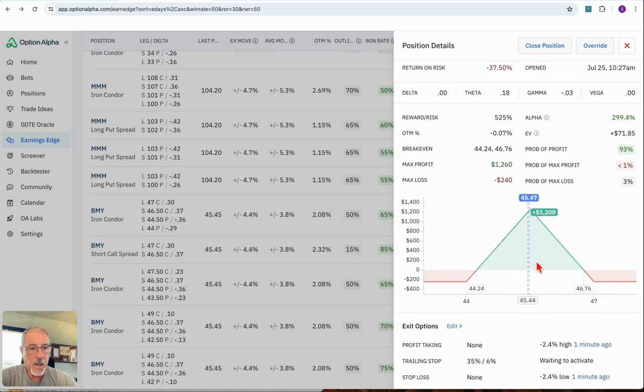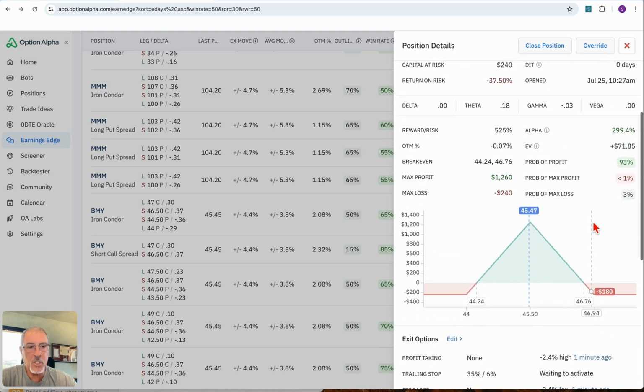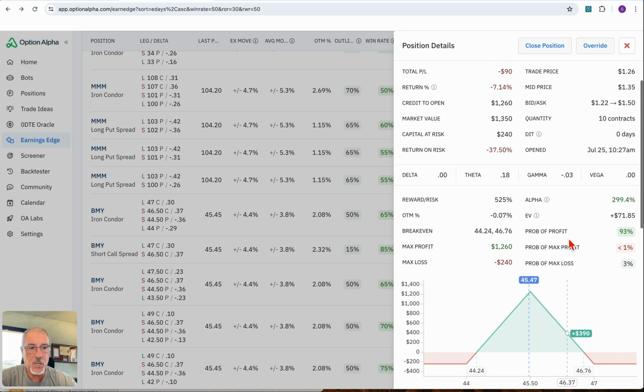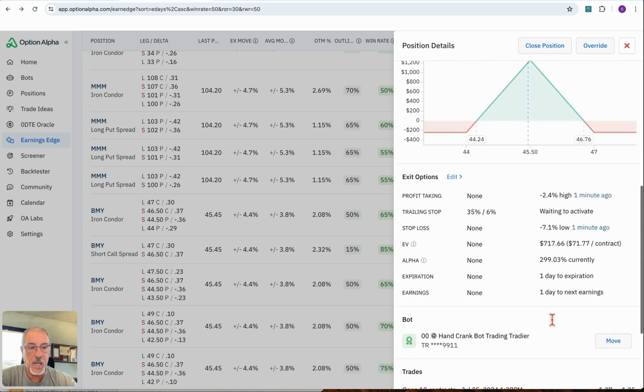This is my position, and because I got filled at a slightly worse price, I have a little higher risk in this trade. Now what's going to happen is tomorrow after the earnings, if it doesn't move significantly, this is going to show some fairly quick profitability. Hopefully it'll get up over that 35% profit threshold fairly rapidly. At that point, it's going to start monitoring for any pullbacks of 6% or more. If that does happen, then it's going to go ahead and place an order to take me out.